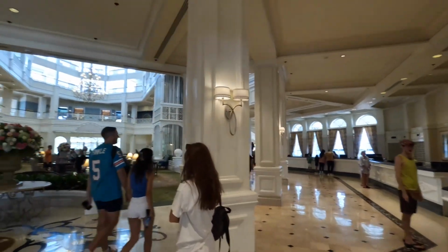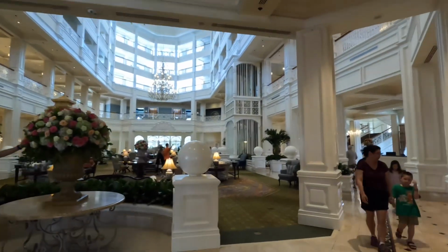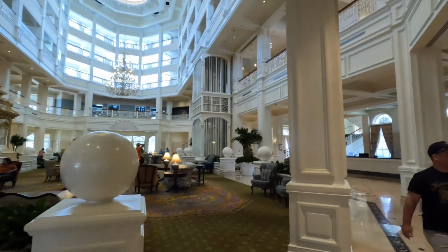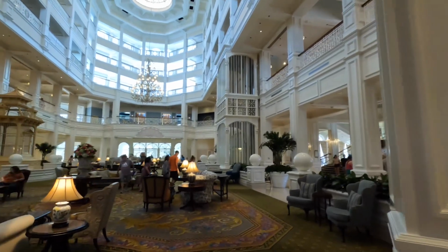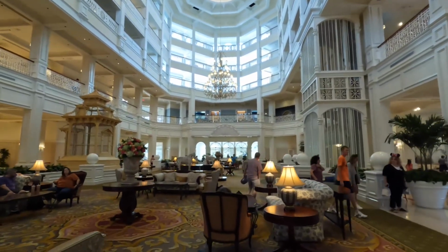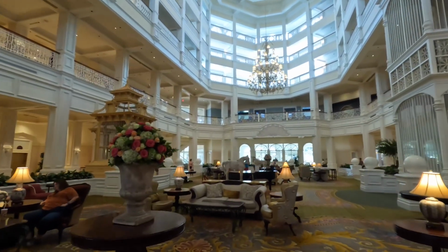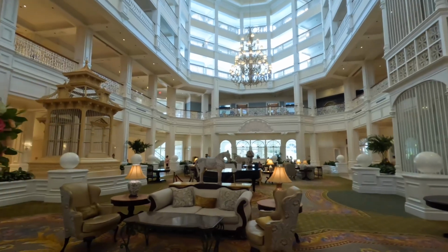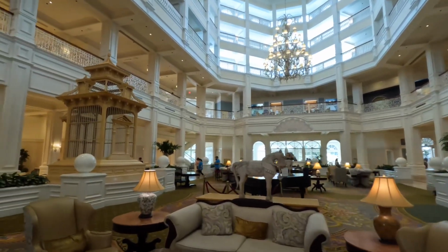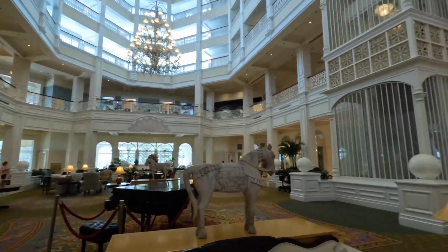That's going to be your check-in area. This is your main lobby. Plenty of seating. Nighttime, they will have a piano player. They used to have a whole orchestra here. It was pretty awesome, but COVID.